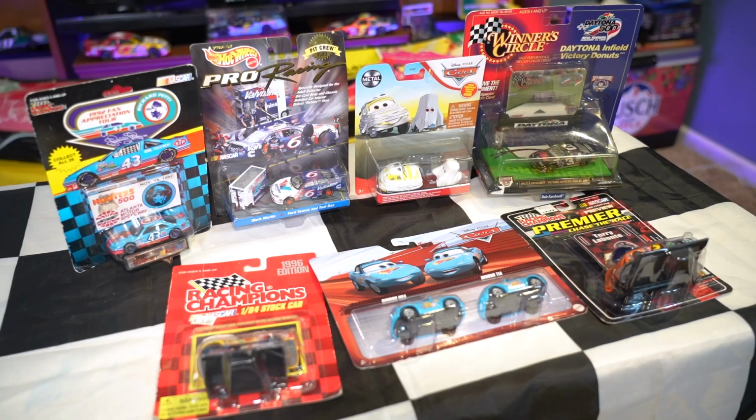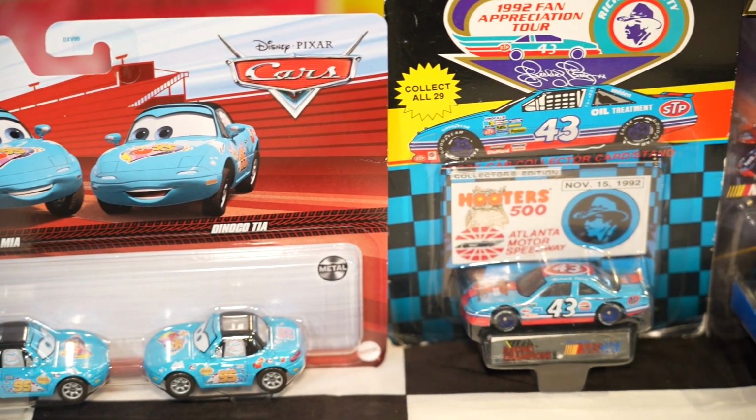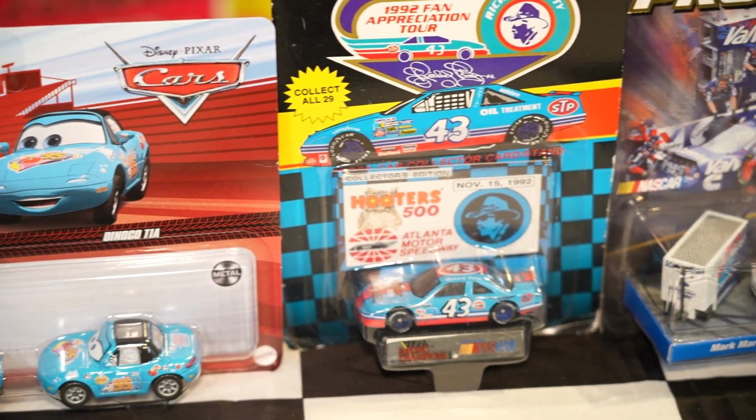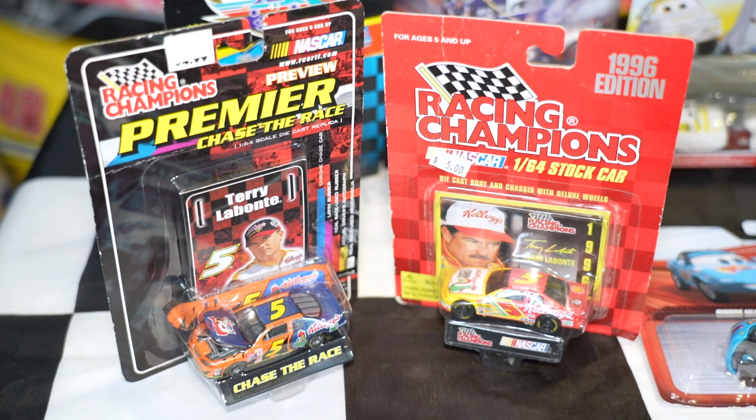By this, I mean there's unique finds that just don't quite fit in with the other categories that I have, like the Mia and Tia diecast from Cars. Shout out to my sister for finding that. We also have the Hooters 500 Richard Petty diecast with a cool Hot Wheels Mark Martin diecast beside it. Of course, we have some Texas Terry too. You will see a theme moving forward with these, I promise.